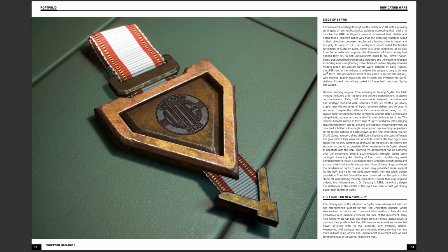When illegally obtained military-grade anti-aircraft turrets were installed in early August, the UNE sent in the military to retrieve the weapons, only to be met with force. The unexpected level of resistance surprised the military, who decided against escalating the incident and endangering Syrtis civilians instead. The military pulled its forces back, encircling Syrtis, and waited.